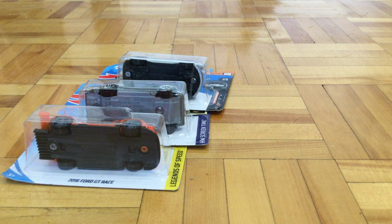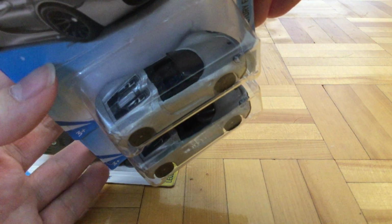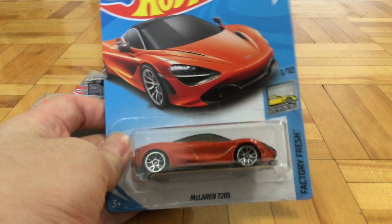Next up, I got two Porsche 918s. Hold on, let me just find them. Yeah, over here. Two Porsches and a 918 Spider. So pretty well detailed, and then I got the McLaren 720S.